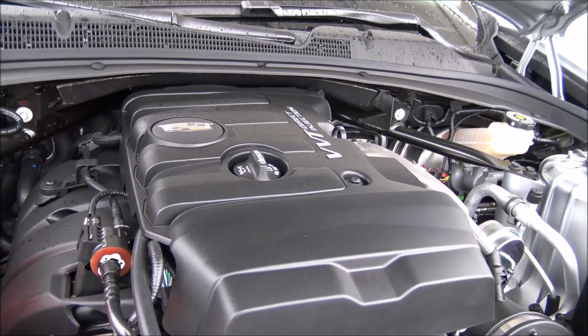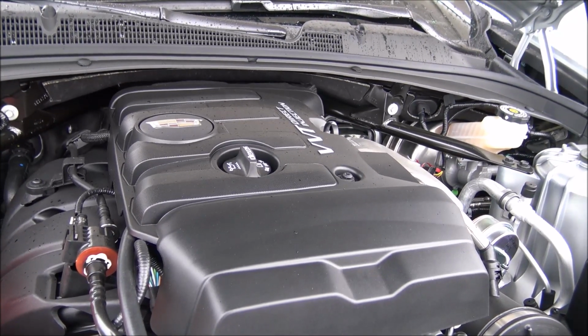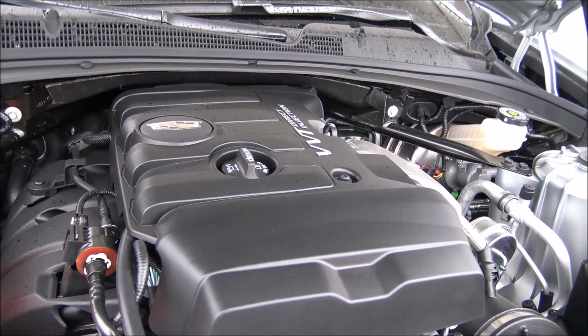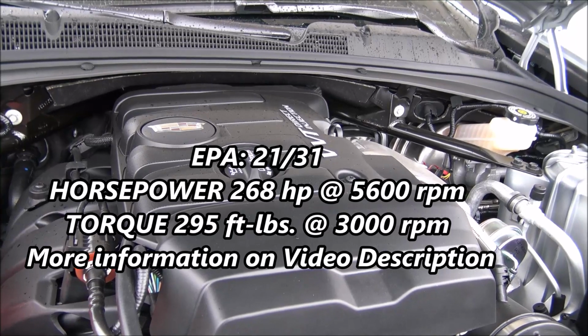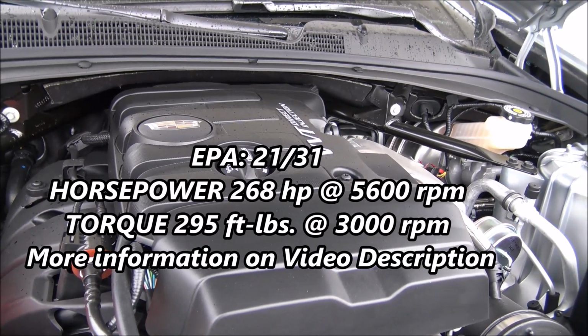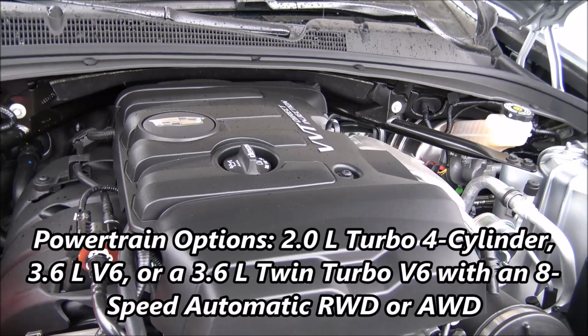Now powering the CTS, we have your base powertrain here, which is a 2-liter turbocharged inline 4-cylinder that produces 268 horsepower at 5,600 RPM and 295 pound-feet of torque at 3,000 RPM, with EPA estimates being 21 in the city and 31 on the highway.